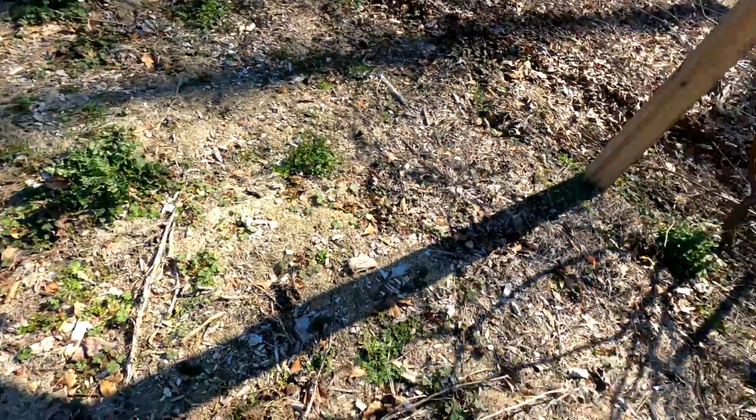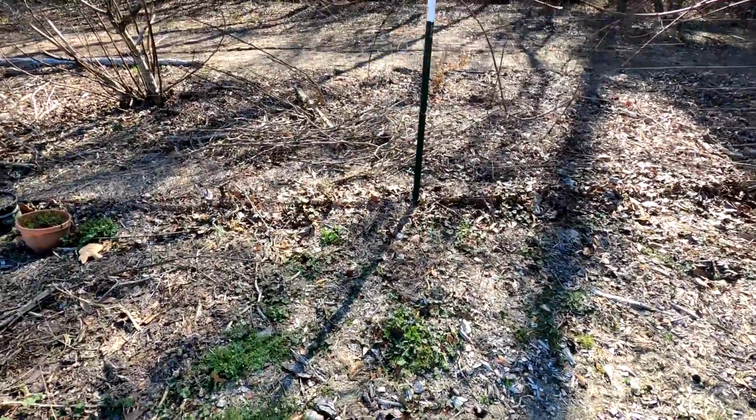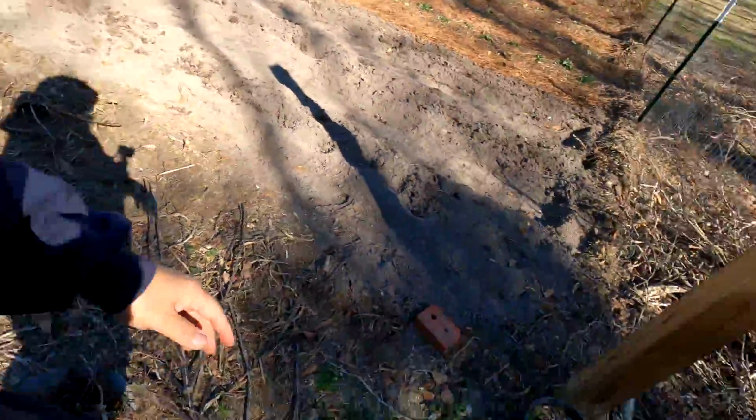Again, we don't have anything else growing over here yet. We're going to be rototilling this area up as soon as we decide. I don't think we're going to be growing any watermelons or other melons this year in this part of the garden, so that's not going to be a big problem.